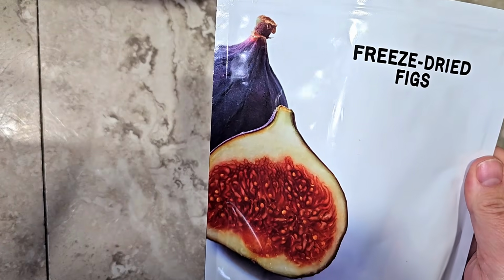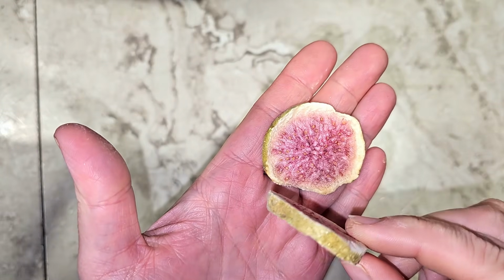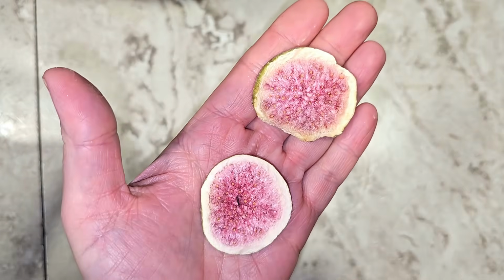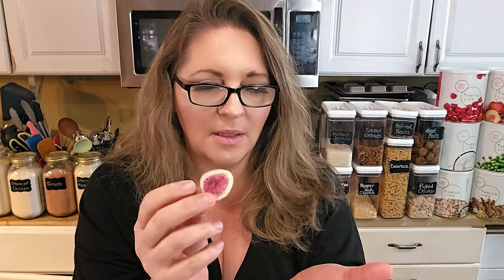Now I've got the freeze-dried figs. These are slices from the whole fig. They do include the peel and everything, so they've got all of the nutritional parts in there. I remember eating figs with my mother when I was a child, and I think they were dried. They were more brown and shrivelly than this, so I think this is going to be a little bit different. I've got a small piece here, so I'm going to try this small piece.